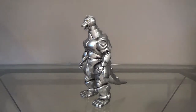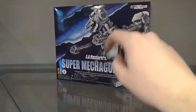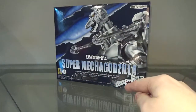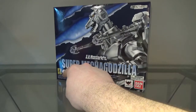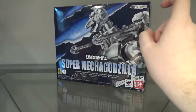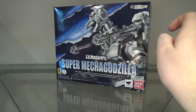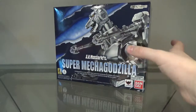Anyway, with all that out of the way, let's take a quick look at the packaging. Starting off with the front of the box, we have a nice picture of the figure right here. MonsterArts Super Mechagodzilla, Bandai, Tamashii Nations, Godzilla 2017, and Mechagodzilla right here. We have, I believe, Bandai Collector Shop. For some reason I thought that said Bluefin, but that's because I'm reading this from very far away.